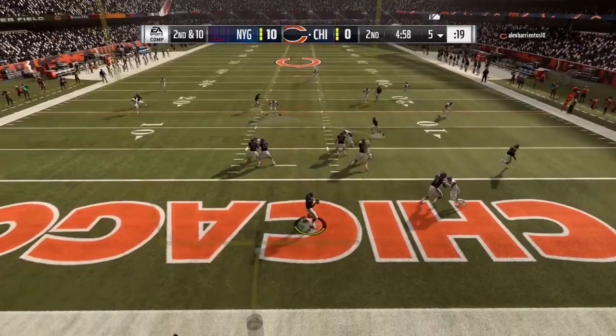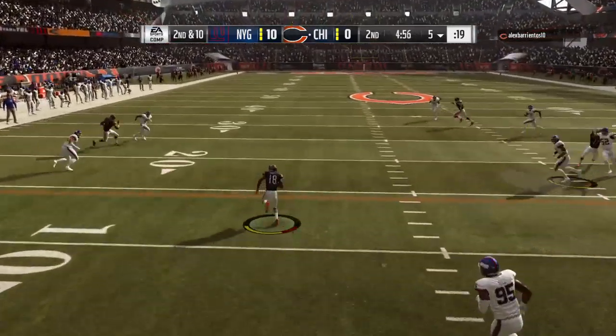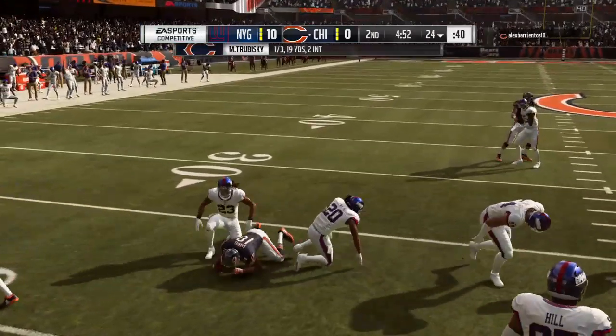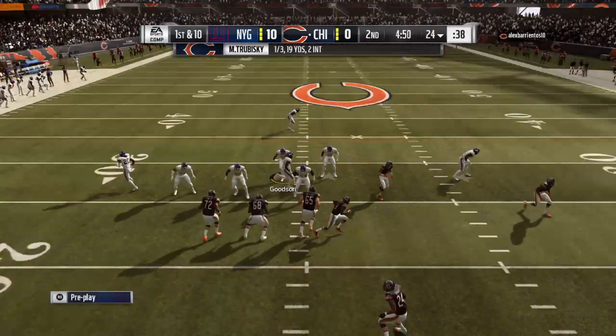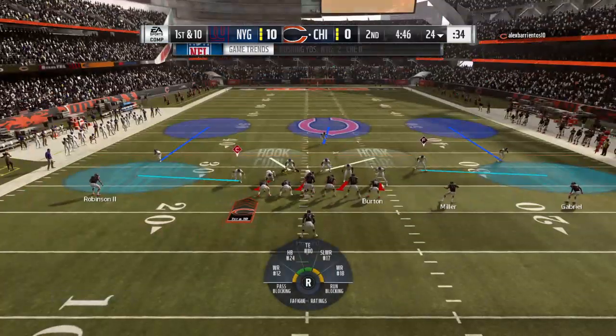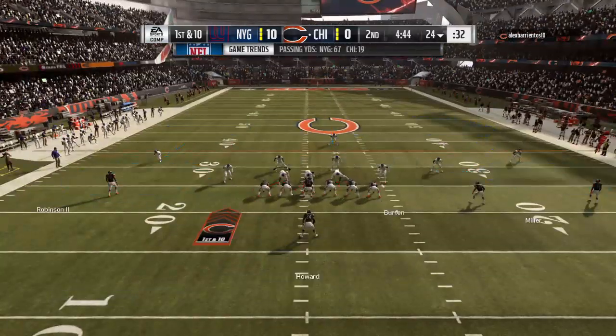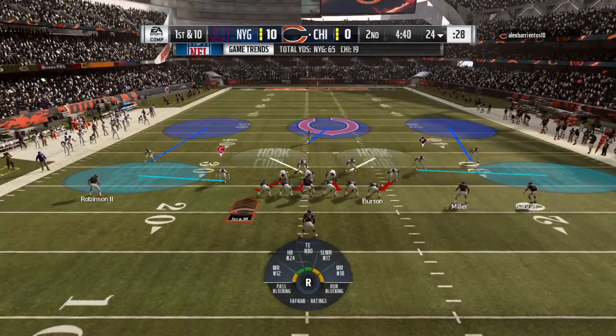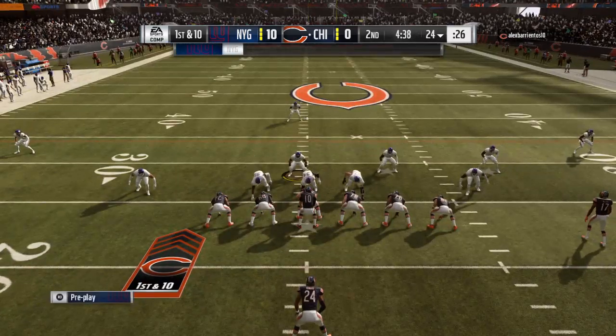Trubisky now down around his goal line. And this is Gabriel on the catch. And he's dropped just shy of the 25 at the 24. And the play goes for 19 yards. Gives him a new set of downs. I think it all came together there. In-breaking route. Drove it with excellent pace. Money throw right there to move the sticks.